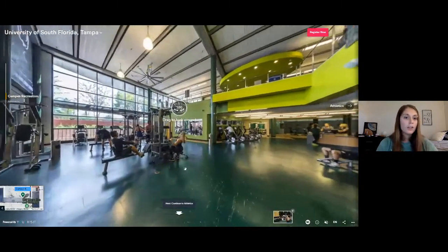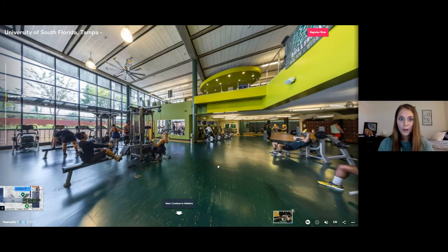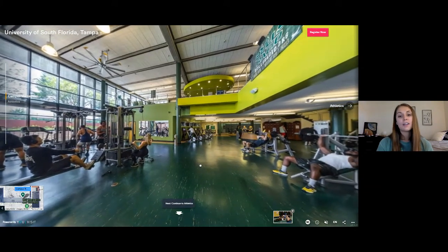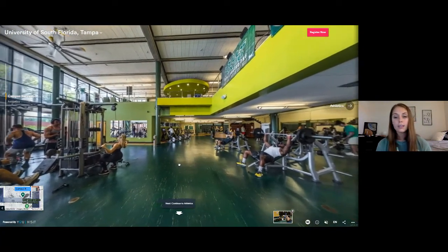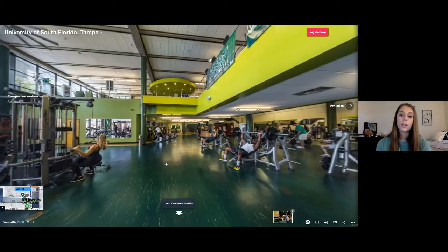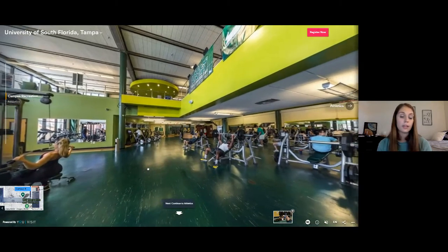All right, and now moving on to our Campus Recreation Center. So all of that studying, all that eating, you got to go work out, or you might want to work out. And our Campus Recreation Center is a really good place to do that. It is our biggest of 3 gyms that we have here on campus. The second one is going to be over in the USF Health side of campus. That is our smallest gym. It's called the Well. And then our third one is going to be called the Fit, and it's over in our residential side of campus called the Village.